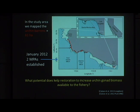So overall, we wanted to ask, well, if what the fishermen are after is gonad tissue or gonad biomass, you need to have kelp to produce gonad biomass. In barrens, the urchins do not produce large gonads, so they basically don't fish for urchins in barrens. How much potential benefit could you have if you can turn urchin barrens into kelp forest? And kind of a secondary question was, okay, the urchin fishermen are losing this much habitat. If we were able to restore all this habitat that's urchin barren to kelp forest, would that be able to offset potentially the habitat that they are losing here in terms of the amount of gonad biomass available to the fishery?